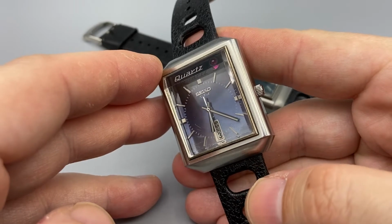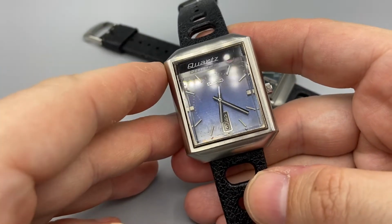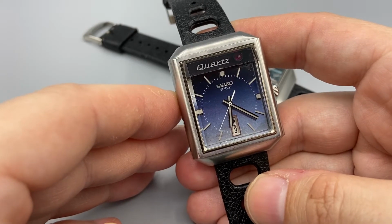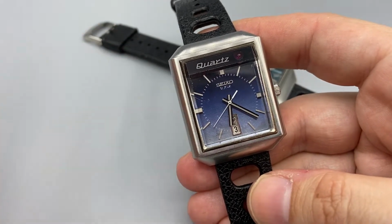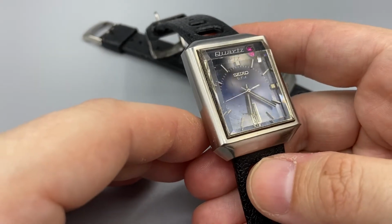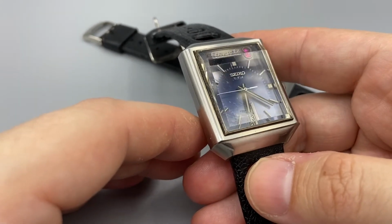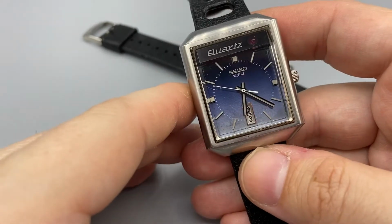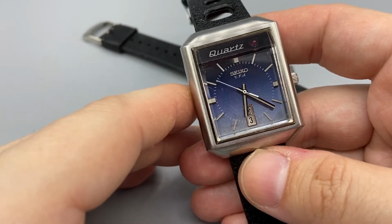And once I got it, first of all, I was fine with the way the rectangular case wore, but I became so interested in the history and the aesthetics and the design and the details of this that I forgot about the Reverso. Now, again, apologies for the poor condition on this one. As you can see, the faceted crystal has scratches, and unfortunately, the dial has some deterioration.